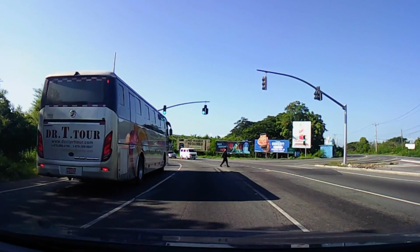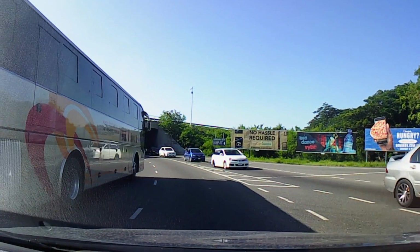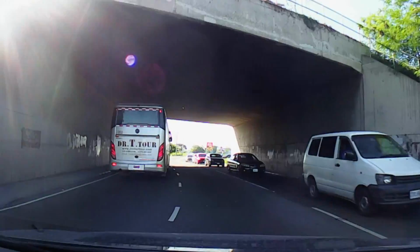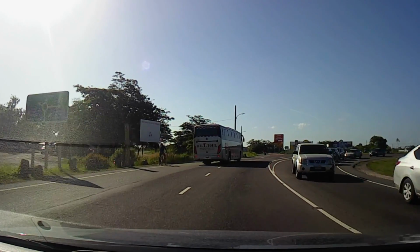So the right turn, which we see there, is actually the exit from the Highway 2000. So if you're coming off at the Portmore exit, that is where you actually come from. So we're driving under the Highway 2000, and to our left is Ackee Village.